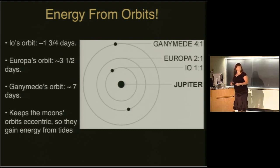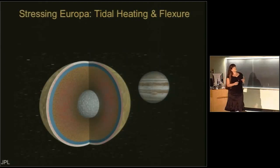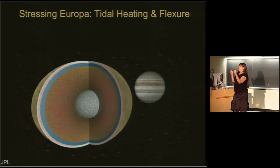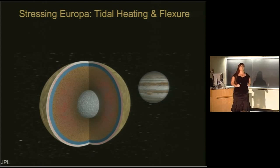And so it works a little bit like this. Basically, as it's going around, it gets stretched out and then compressed back in. If you've ever taken a rubber band and pulled it out and put your fingers on it, you can actually feel the rubber band heat up a little bit. That's exactly what's happening to Europa as it's orbiting Jupiter. It's getting stretched out just a little bit, and it's heating up its interior.